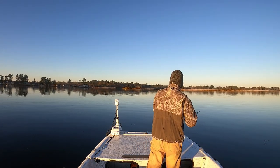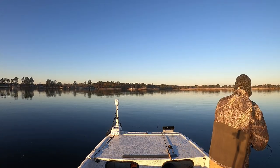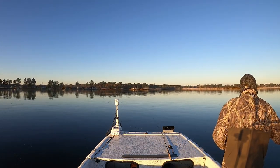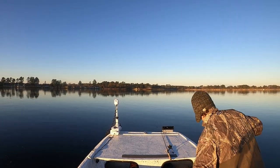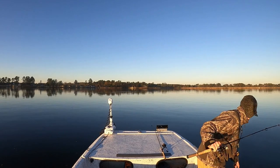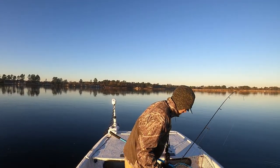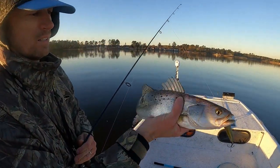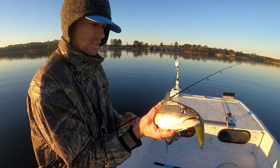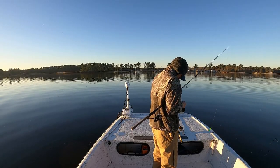Here we go. This first fish was hooked on a Paul Brown Fat Boy, quickly becoming one of my favorite lures because you can fish it a tad bit faster than the MR17 and trout still hit it. Here's a look at the Paul Brown I'm throwing this morning. It's a good bait.